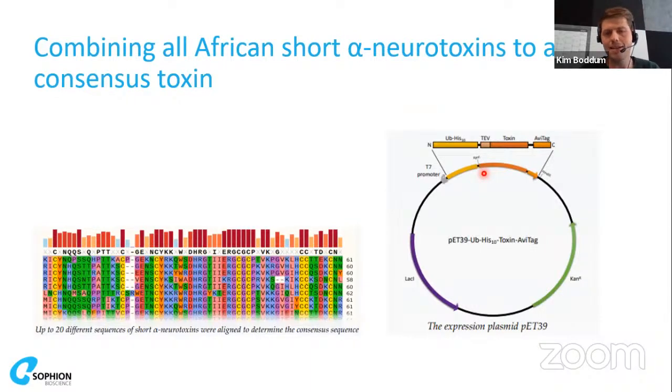And instead of developing a single antibody against each type, the aim was then to see if we could make a consensus toxin, because many of these toxins are evolutionarily preserved. So looking at the sequence, you can see that some of the sites are more preserved than others. And then by making a consensus toxin, so this is not a toxin harvested from a snake, but an in-lab generated toxin representing 20 different short neurotoxins, antibodies were raised against this consensus toxin. And the hope was that one antibody could neutralize several toxins.